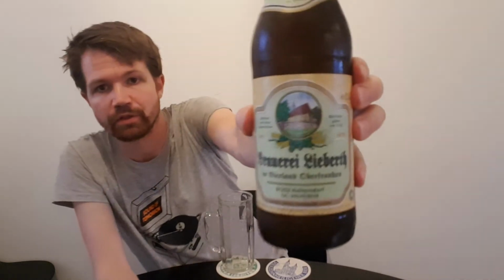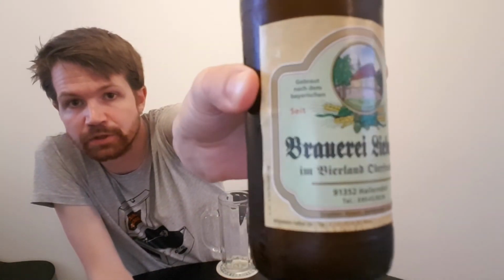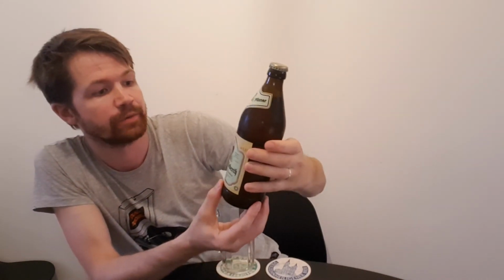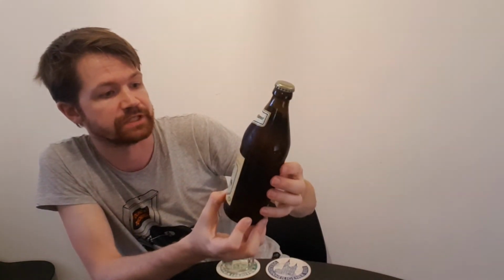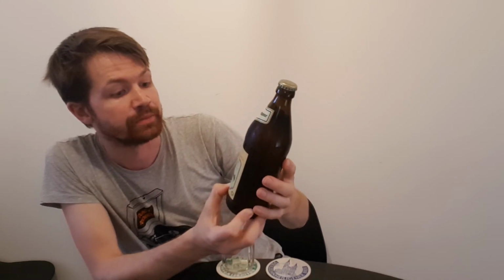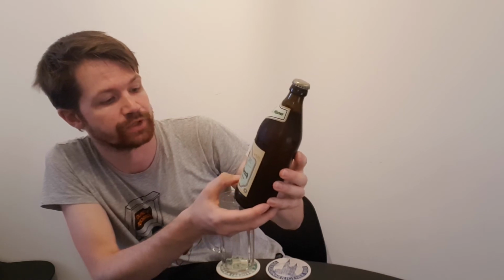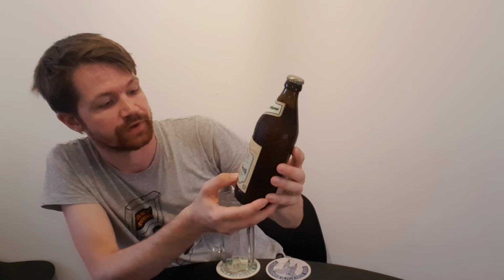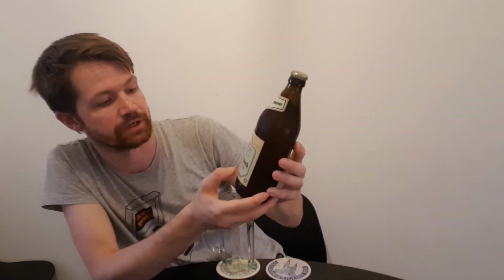I believe, oh, this is one. Well, let's look up the label of Brauerei Lieberth. Gebraut nach dem Bayerischen Reinheitsgebot von 1679. Brauerei Lieberth im Bierland Oberfranken 91352 Hallerndorf. Telephone number 09545 8558. Zutaten Wasser, Malz, Hopfen.